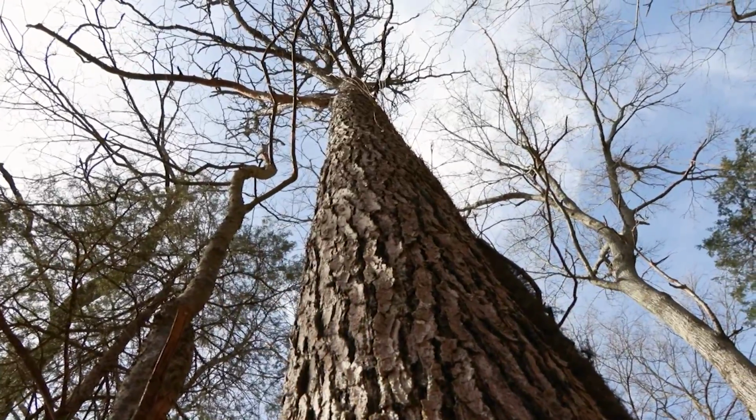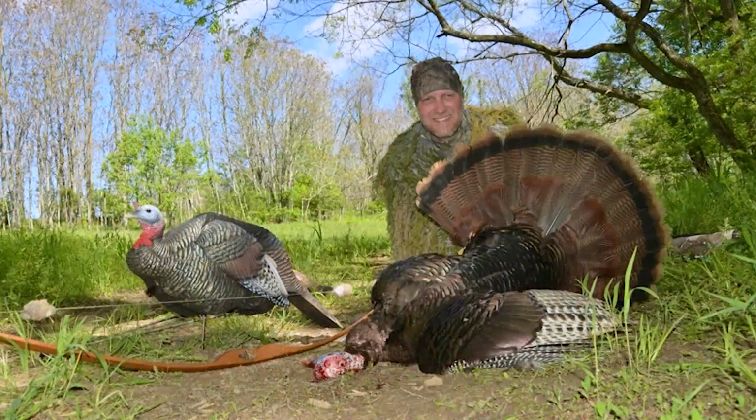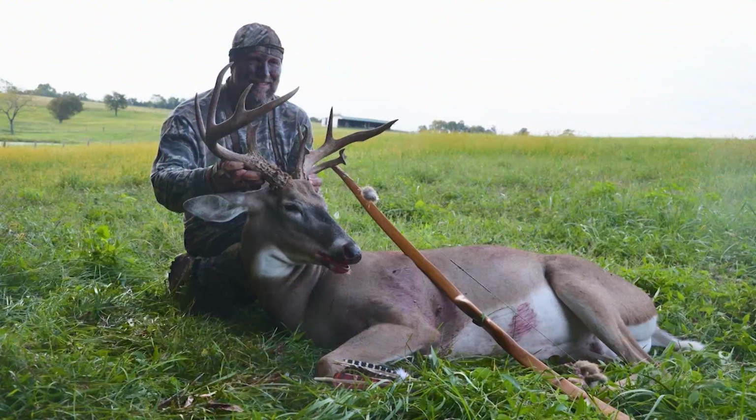Tell me some other species of trees that make for really good self-bows. Eastern hop hornbeam makes a great self-bow. Dogwood, you know, both of those are white woods. Hackberry is very underrated for a bow because it grows straight. It's very common in central Kentucky, so it's a wood that's available to almost anyone.